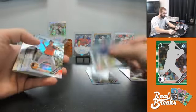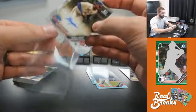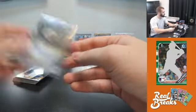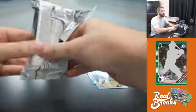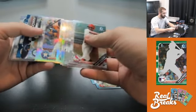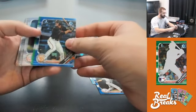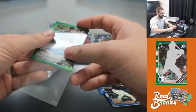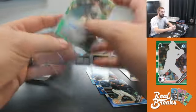Sky Blue, Miguel Amaya out of 499, Cubs, and Jamari Baylor for the Phillies. Phillies going to Ryan. Two autos to go. Blue paper, Jake Sanford. Blue refractor, Hunter Bishop out of 150, and a green auto, I believe. Green auto, Aaron Shunk for the Colorado Rockies, 32 out of 99. Rockies going to Gary Frazier. Nice color, Gary.